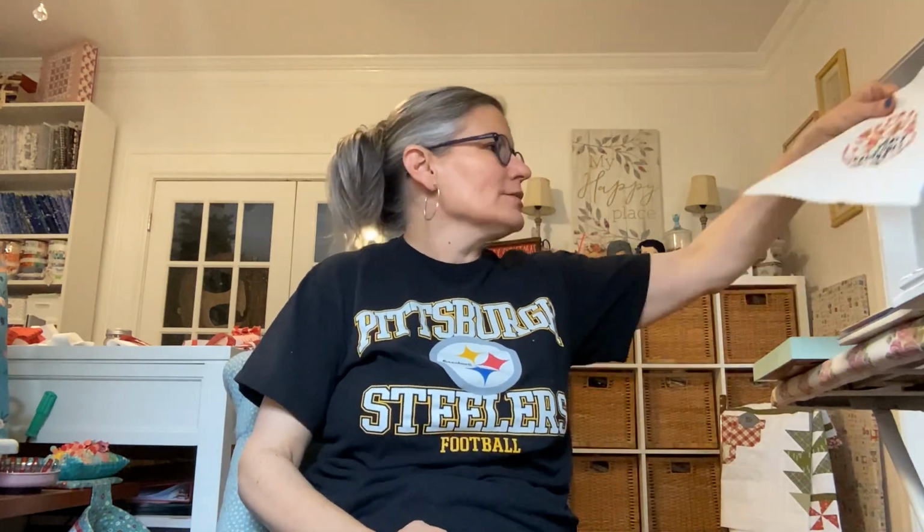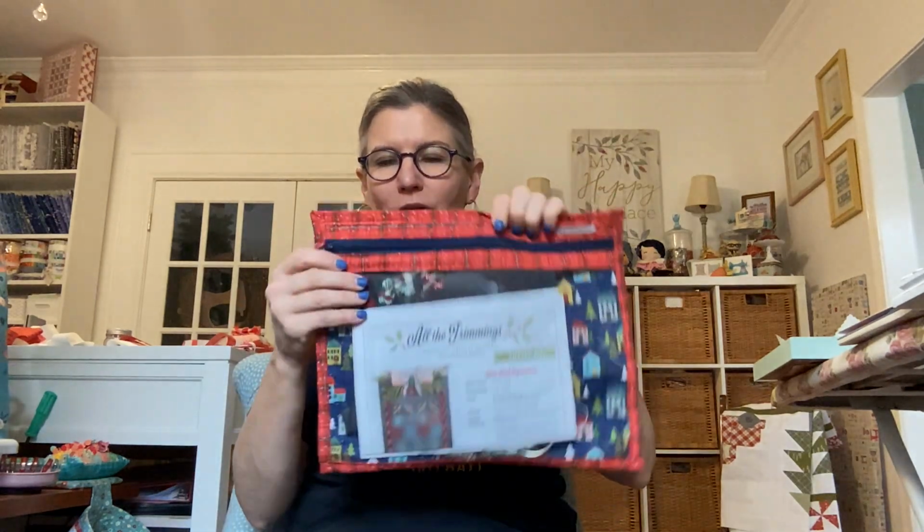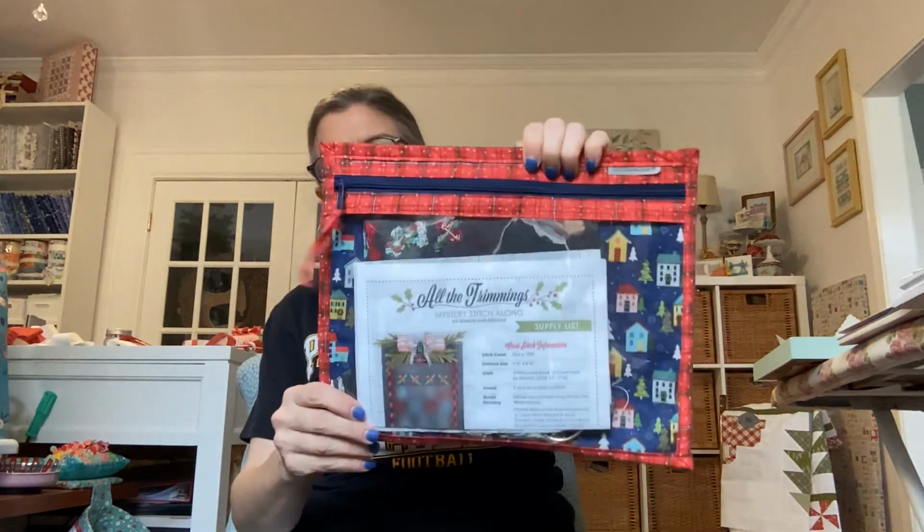So anyway, okay, so there's that finished, and then this whip is a cute little, I don't know, yeah, this is Dot Goose bag.